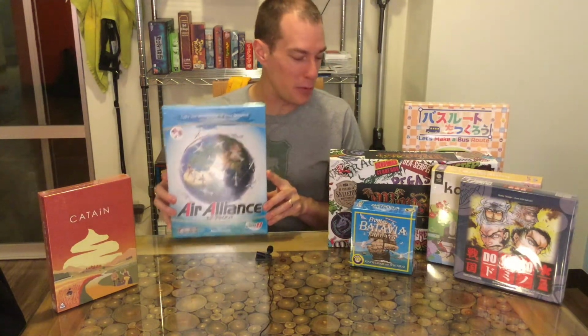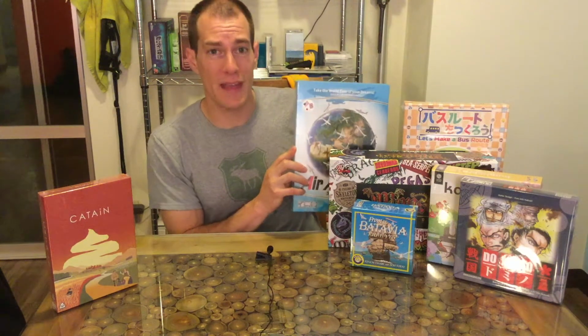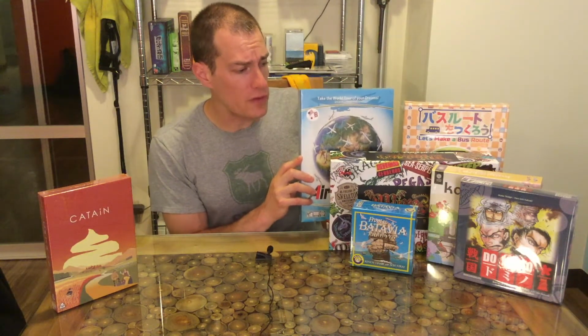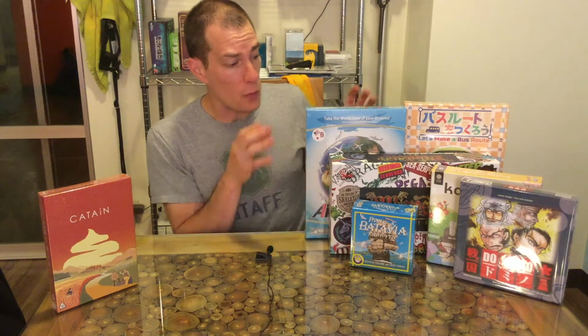This one I think is going to be really great to play, and it comes with English rules. So many of these games this year are coming with English rules. In fact, all the ones I showed you already have English rules available. Only Sengoku Domino requires that you download those English rules. The rest of these have them in the box.